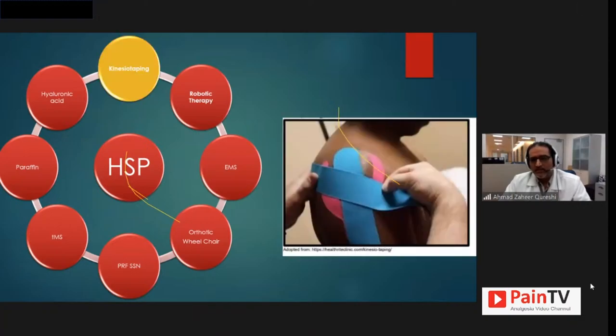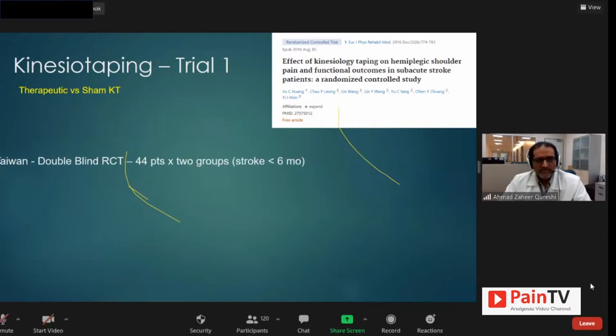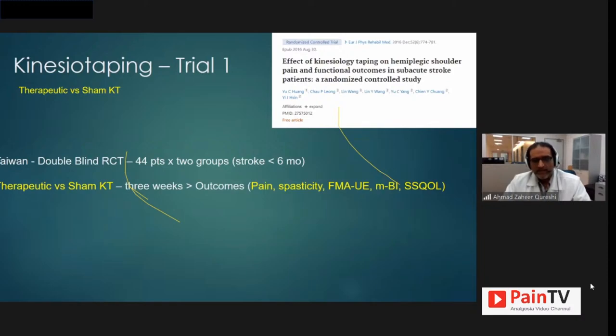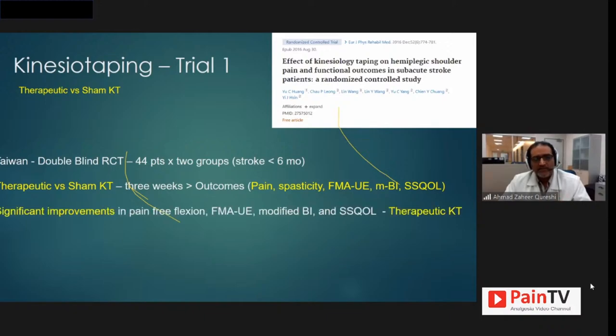So speaking of kinesio taping, there was one trial done in Taiwan in 2016 in which therapeutic kinesio taping was studied against sham kinesio taping in 44 patients in two groups. The outcomes were pain, spasticity, Fugl-Meyer for upper limb, modified Barthel index, and stroke-specific quality of life. So there were significant improvements with the therapeutic kinesio taping.